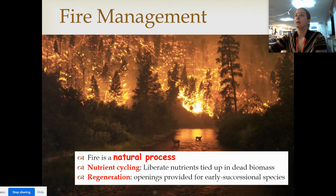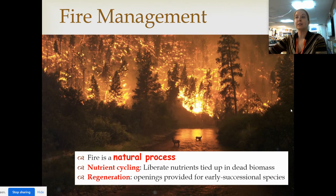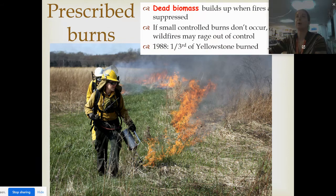Fire management. Fire is a natural process. It does help with nutrient cycling, so it's gonna liberate all those nutrients tied up in the dead biomass. And it does help with regeneration. Openings provided for those early successional species, the more simpler things, or the shade intolerant trees that grow up.